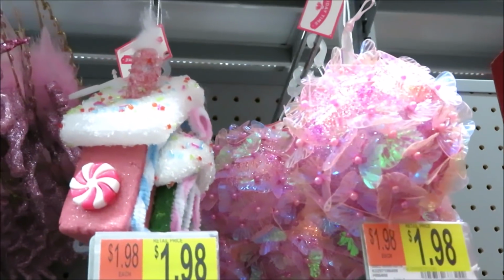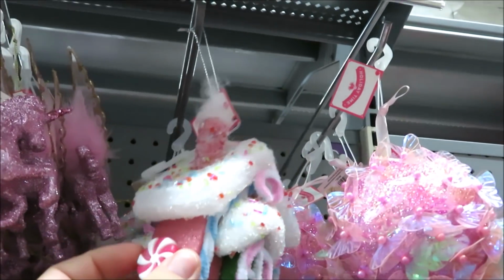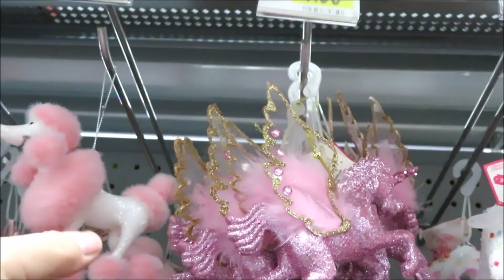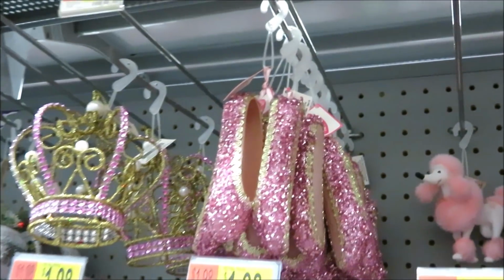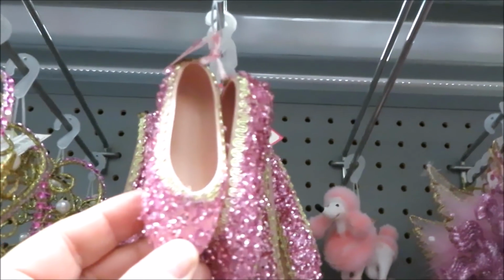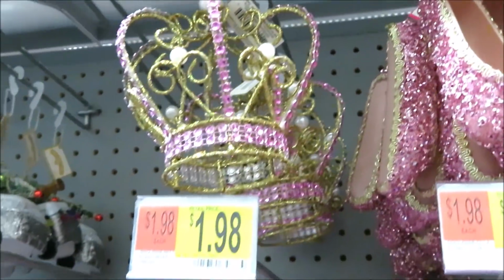So first off, we'll start with all of the pink ornaments. They have a gingerbread house I remember from last year. The unicorn. This one is definitely new this year. It's a really cute little poodle. They also have the ballerina slippers. I think these were out last year. And the pink and gold crown.